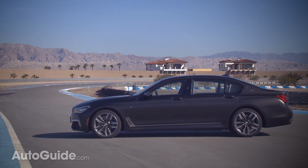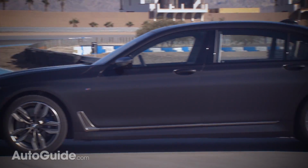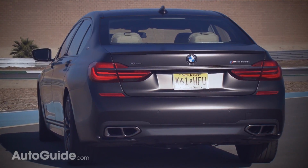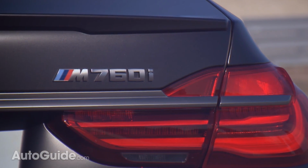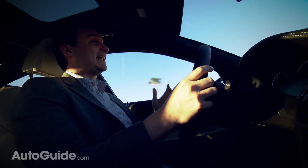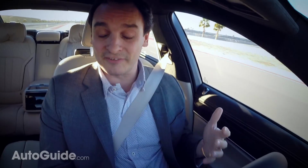After launching an all-new 7 Series last year with 6-cylinder, 8-cylinder, and even a hybrid powertrain, this year it's time to break out the big gun, starting with this M-tuned twin-turbo 12-cylinder monster. It makes an even 600 horsepower and 590 pound-feet of torque, and with xDrive all-wheel drive, that's enough to launch it to 60 miles per hour in 3.6 seconds.